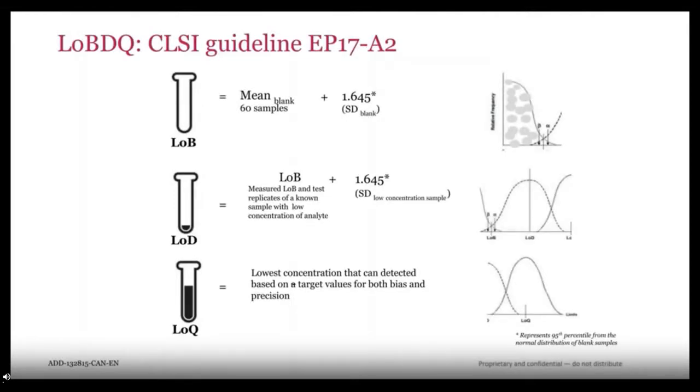So limit of blank is the value you get when you have no analyte present in the sample. Limit of detection is the value you get at the lowest concentration of analyte that you can read. And LOQ, or limit of quantitation, is the lowest concentration of analyte that can be detected based on both the bias and precision.